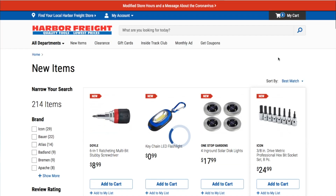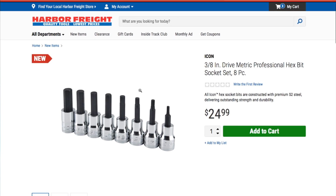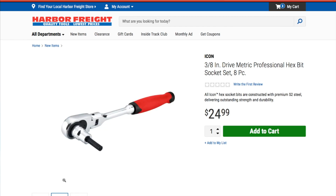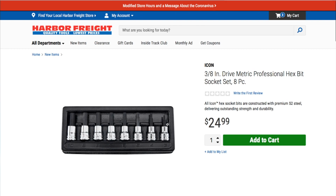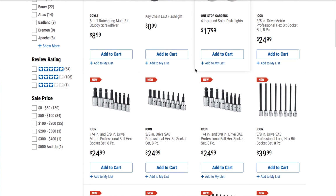All right, the next item we have is the 3/8 drive metric professional hex bit socket set, 8-piece, $24.99. That's an example of how it looks in the ratchet. And then you do have a nice little organizer, so you can put it in your toolbox. Really nice deal there from Harbor Freight.